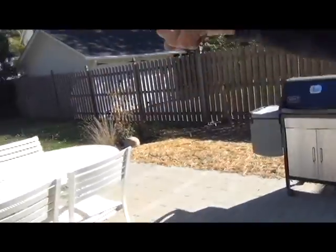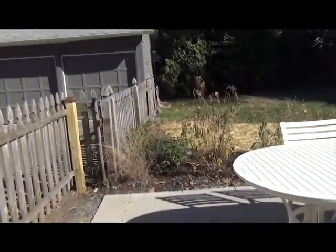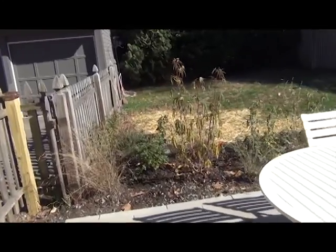And this is the inside. You can see the inside of the garden. We were on the outside before, and so this is the inside of the garden.